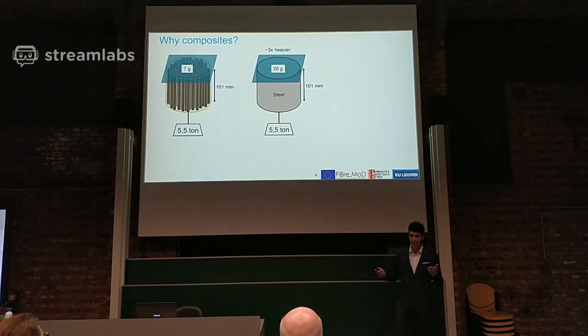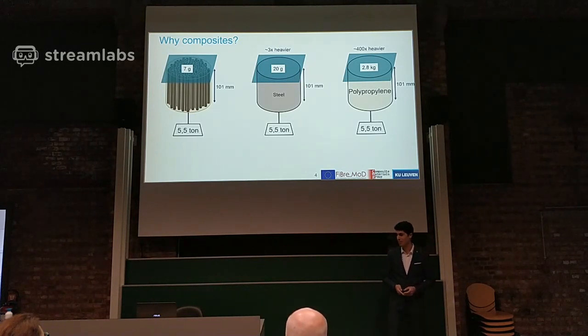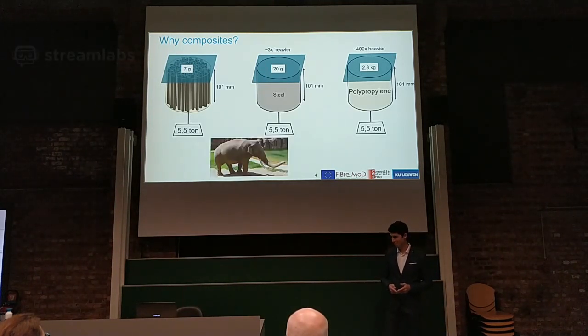So you may say, okay, then let's use plastics. Plastics are very light. Yes, but they are not very stiff. So if you want to use plastics to do this, you actually need 2.8 kilograms, which is 400 times heavier. So composites have the advantage of being very light and very stiff and strong. By the way, if you're wondering, 5.5 tons is this guy.